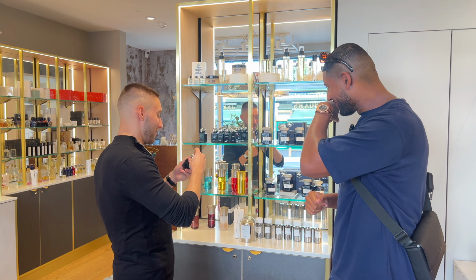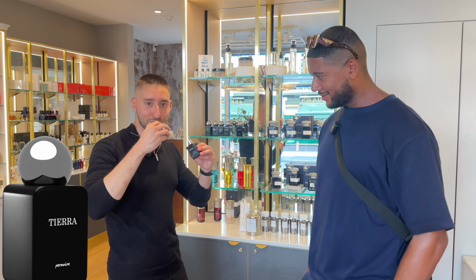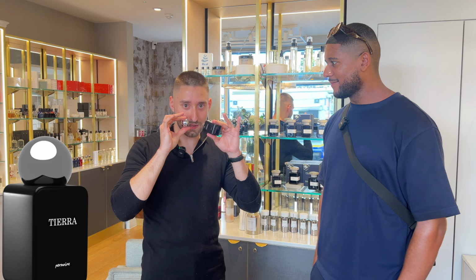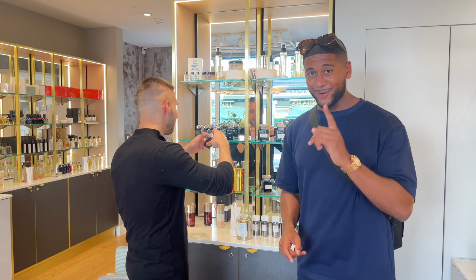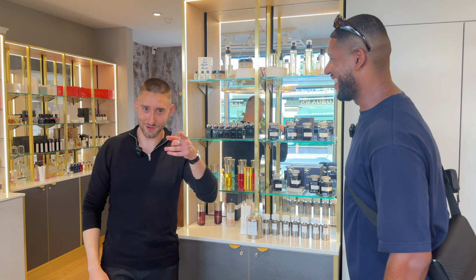Wow. I can also highly recommend from the same brand, Tierra. This is a very fruity pear-like scent with this very sensual oud in the base. This is so good, you guys. If you ever get to try Pernoire, I can highly recommend this. And I got a little inside scoop. There's two new ones coming out. I can't tell you the name of them, but listen, one of them is a 10 out of 10. You heard it here first.